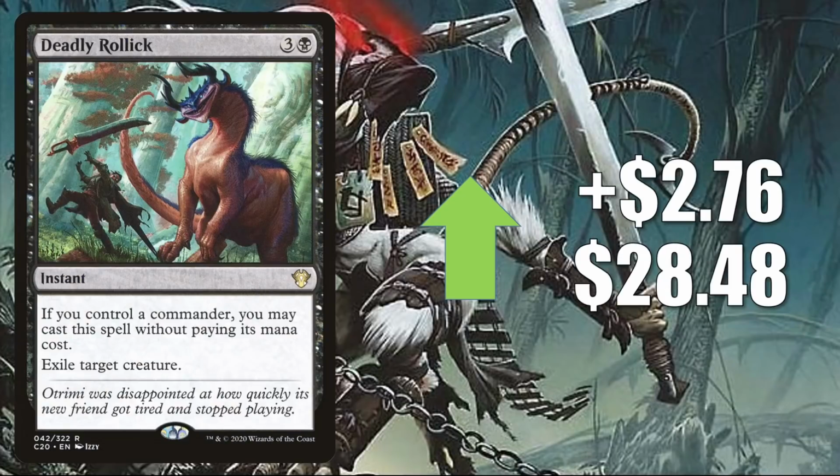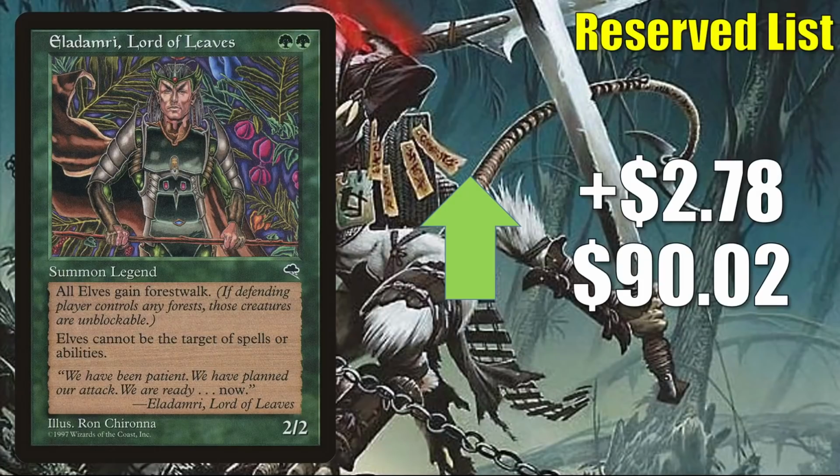Deadly Rollick. Now, this is in a lot of different commander decks. You see this sometimes in Yuriko, the Tiger's Shadow. It's also in some new builds like Umbris and Toxrill. It goes up $2.76 this week to $28.48. Eladamri, Lord of Leaves. This goes up $2.78 to $90.02. This is in elf commander builds like Lathril, Blade of the Elves, for example.